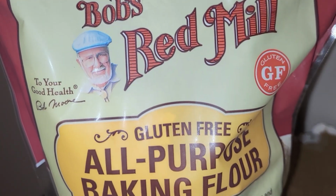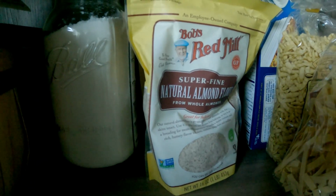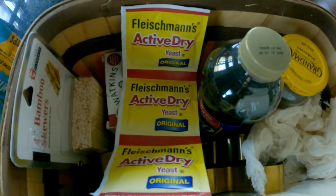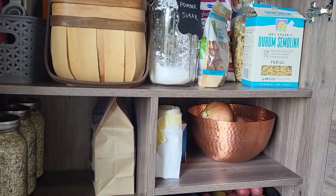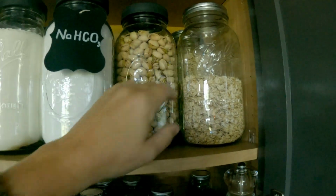Item number 1, all-purpose flour. I like to include almond flour since many of my recipes call for that. Number 2, yeast packets. I do have a few on hand because I would like to make homemade bread. Number 3, baking powder. I'm currently out of baking powder, though I haven't had to use it in quite some time. Number 4, baking soda. I have at least 2 jars left from my huge bag from Costco.